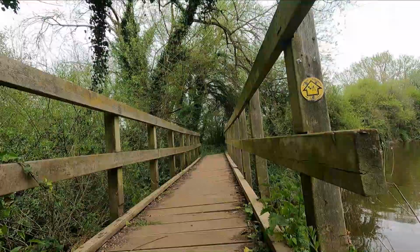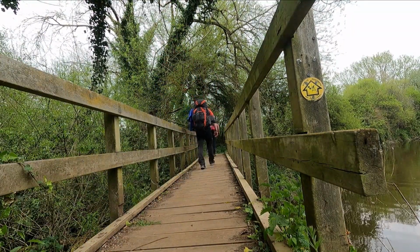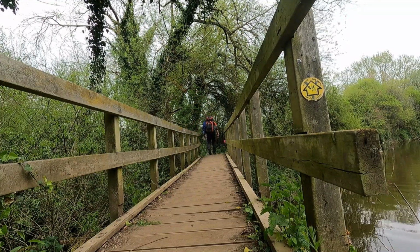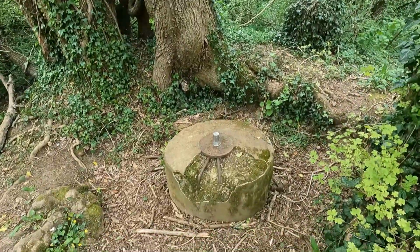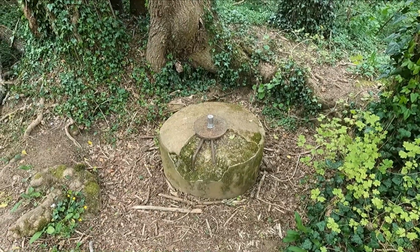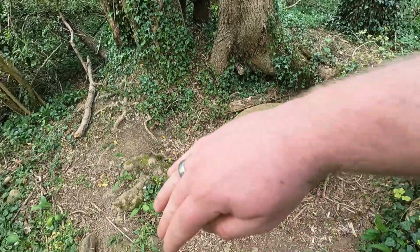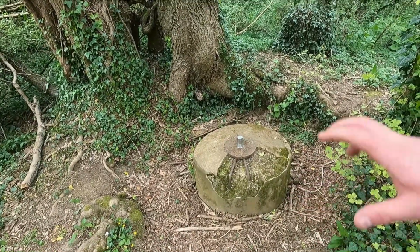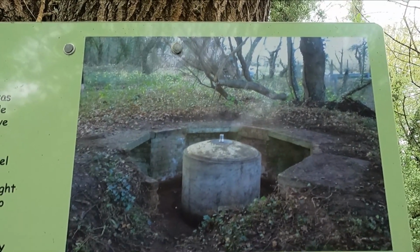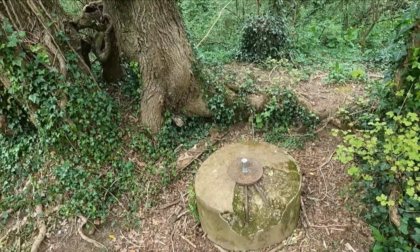There's the river. So, just after this bridge, we have found a World War II spigot mortar, which is this concrete structure here with steel reinforcements inside. Originally this would have had a dugout trench around it with concrete lined walls, and at this point would have been about chest height. The idea was that this little piece of metal on top would have housed a 29 millimetre spigot mortar, also known as a Blacker Bombard.